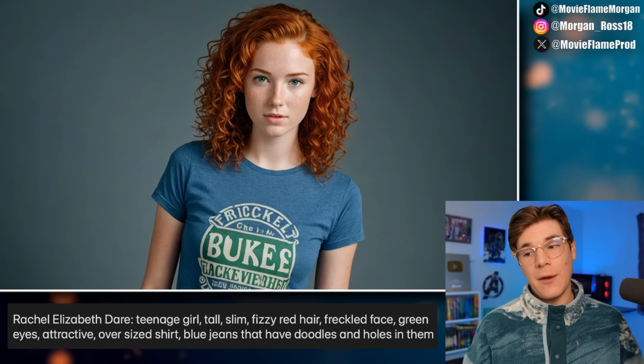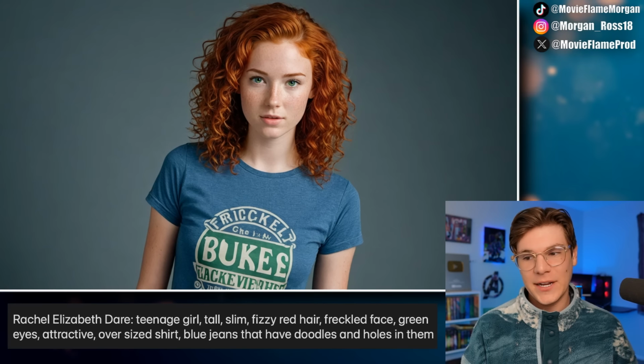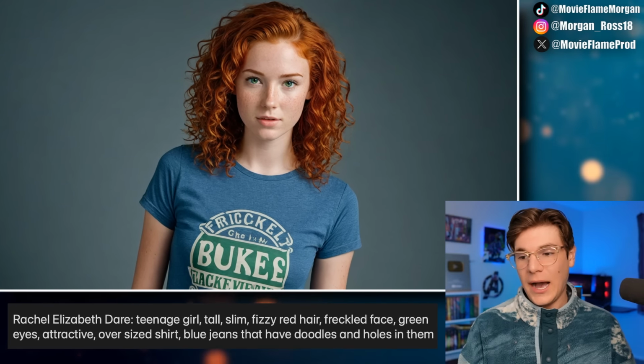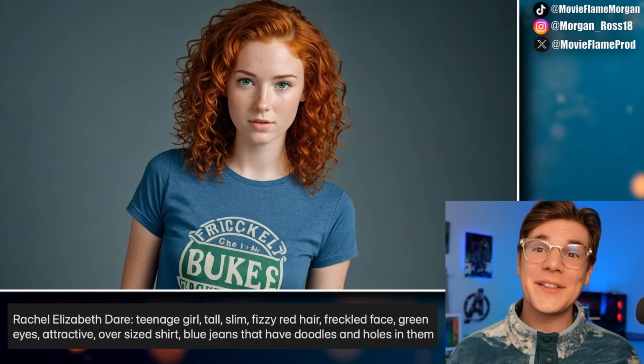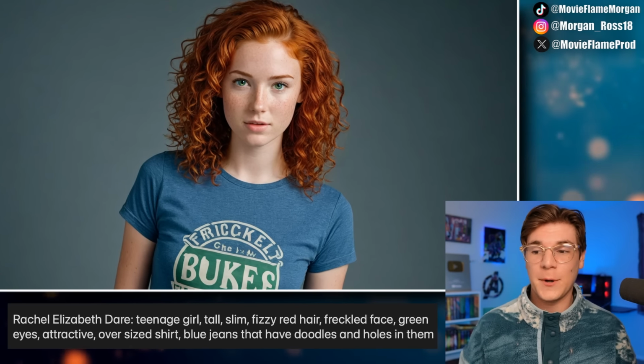Okay, wow, yeah, that one is very accurate to what I thought. They got the green eyes perfect, they got the red hair, and the freckles look really good. I don't know what the hell is going on with the shirt. What does that even say? Rickle? I don't know. But if you just look at the face, I love it. The face is actually kind of perfect.